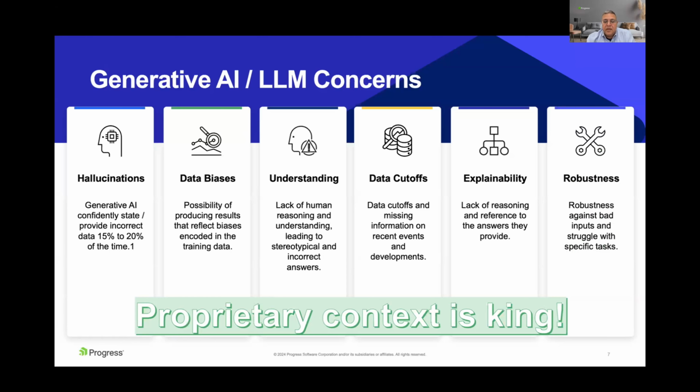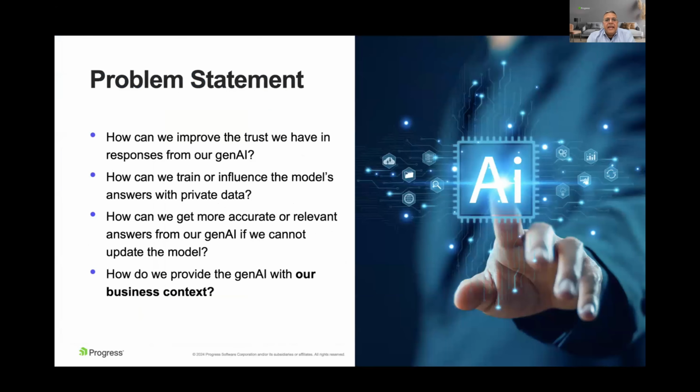So this is all really important pieces of the puzzle for improving the potential success rate for your Gen AI projects. And just to state it another way, these are questions that our customers ask, but really it boils down to how can we provide the Gen AIs that we're using with our proprietary business context? That's really what MarkLogic and Progress and Semaphore have been focused on.